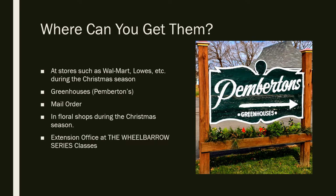So where can you buy your Christmas cactuses? Obviously at stores such as Walmart, Lowe's during the Christmas season. We're probably starting to get those in around now until Thanksgiving. You'll see a lot. Also greenhouses such as Pemberton's in Lexington, which is where the plants are coming from that you're going to get in this class. You can also mail order those. If you look online, there's numerous types of varieties and hybrids out there. Also, floral shops during the Christmas season also sell these a lot of times for people to buy and give to other people. And then, in the case for you, you're going to get yours at the Extension office through this Wheelbarrow Series class.